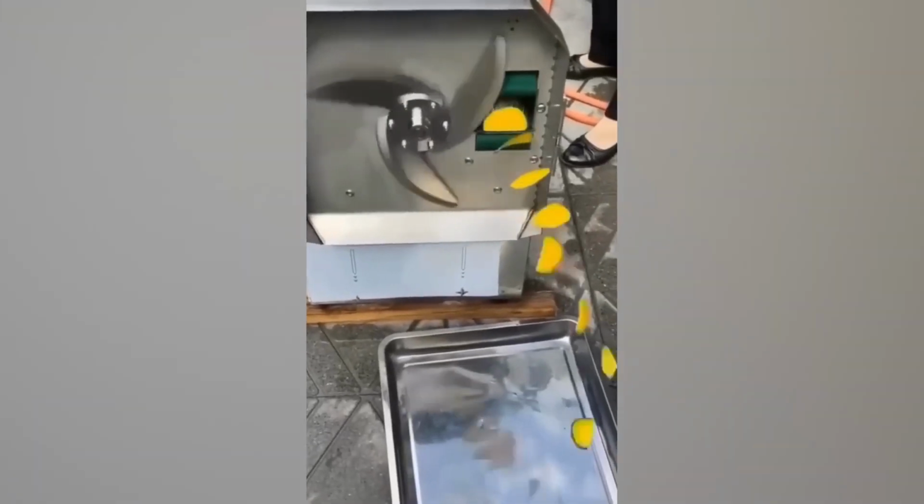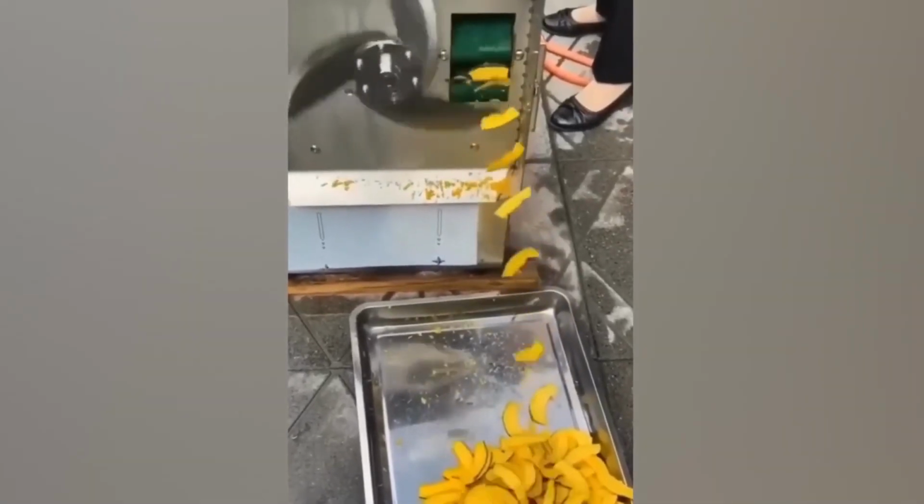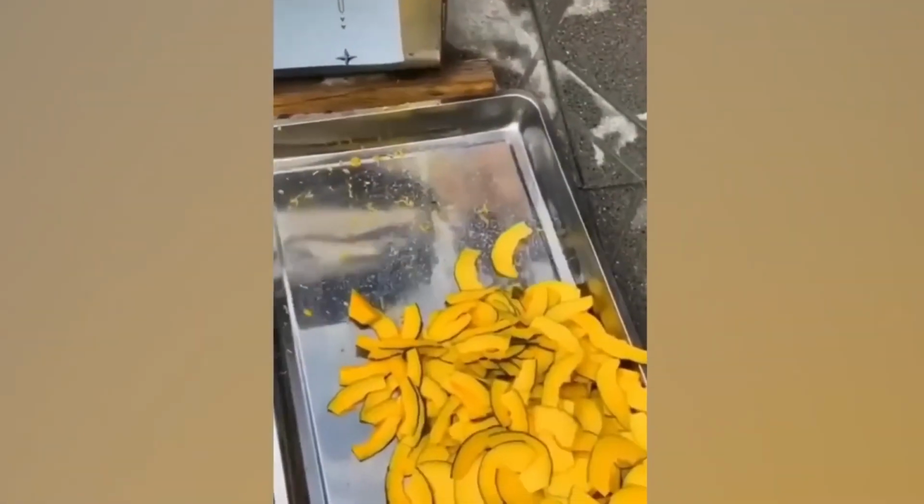Don't be fooled by what looks like slow blades spinning on this slicer. It's actually spinning so fast that the camera can't even keep up. Check out the hundreds of wafer-thin slices of fruit flying off at breakneck speed.